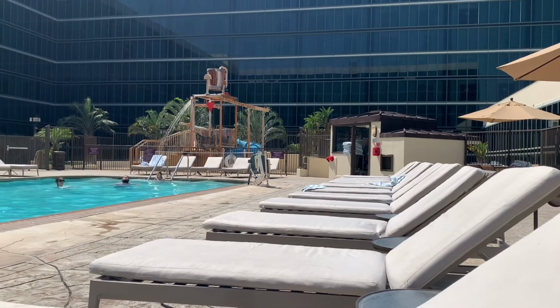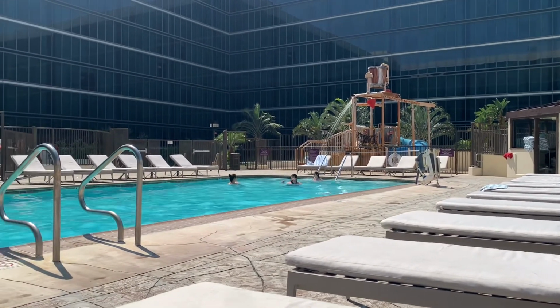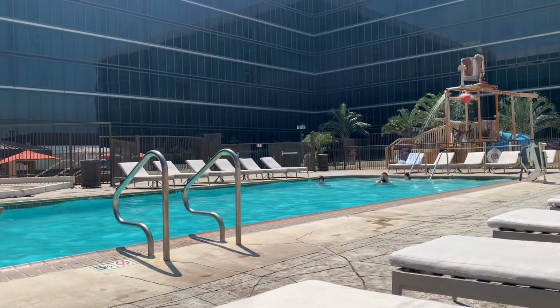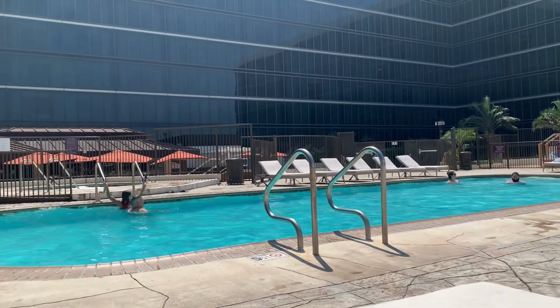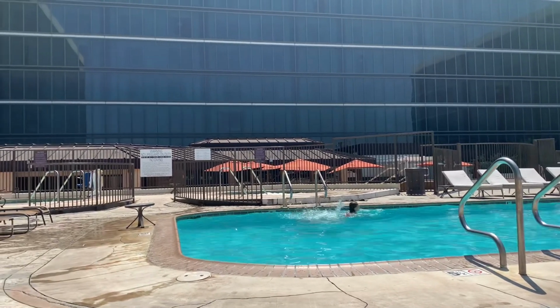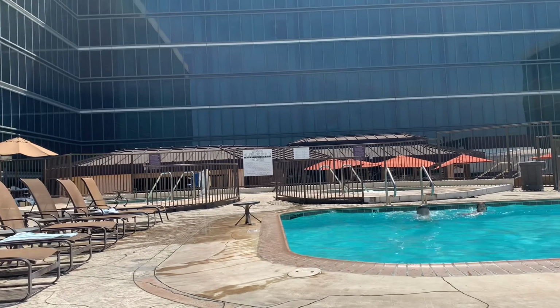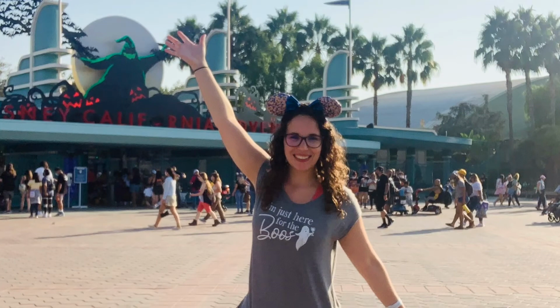Ready for some fun in the sun? This hotel has a great pool area included with a small little splash pad for the kids. I spent one afternoon up here and it was nice, quiet, and relaxing. There's also a really great grill area located by those umbrellas that has bar and light bite options. All in all, the Hilton Anaheim is a fantastic hotel when visiting Disneyland.